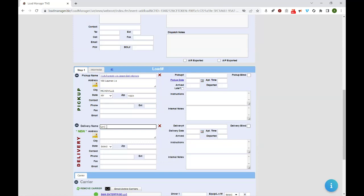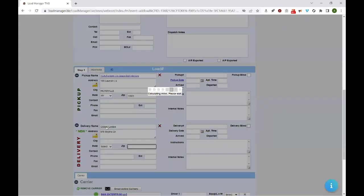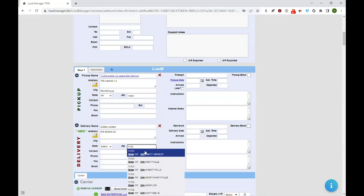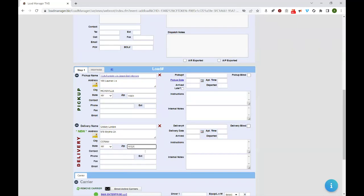If I was working with an address that hadn't been in the system before, I could enter it in manually. The system will save it and remember it for next time. So we're going to Gilroy, Lorden. We've never been there before, so we're going to go ahead and put in the information here. Next time I use it, it will drop down like it did my pickup. Now, I could manually put in my city and state, but it's easier to let the system do the work for me. So I'll just go right to the zip code.